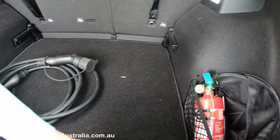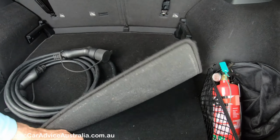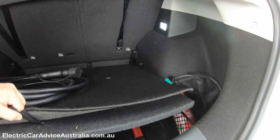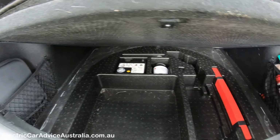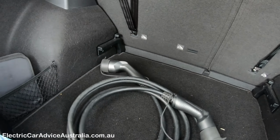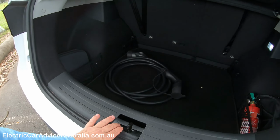Aftermarket mat as well to protect the bottom board. It's good, the bottom board's in good condition. And under here, if I can get it out, is where you would put your spare wheel if you wanted one. So that foam insert comes out, you put a spare wheel in there. But look, no problems with any of that stuff. Touch wood, we haven't had to use the emergency goo for a spare wheel.